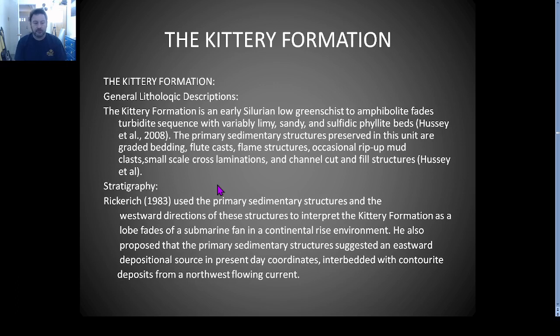So the general lithologic description: the Kittery Formation is an early Silurian greenschist to amphibolite facies turbidite sequence with variable limey, sandy, and sulfidic phyllite beds. That's from Dr. Hussey, his classification of it. So the primary sedimentary structures preserved for this unit are graded bedding, flute casts, flute structures, occasional rip-up mud clasts, small-scale cross-laminations, and channel cut and fill structures.